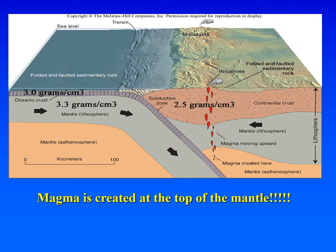What this diagram is showing is that magma is actually created really close to the Earth's surface, when you think of the Earth as a planet. So it generally comes from the upper part of the mantle, the base of the crust. We know that from earthquake waves. We know it from the kind of rocks that the magmas and lavas bring up from depth.